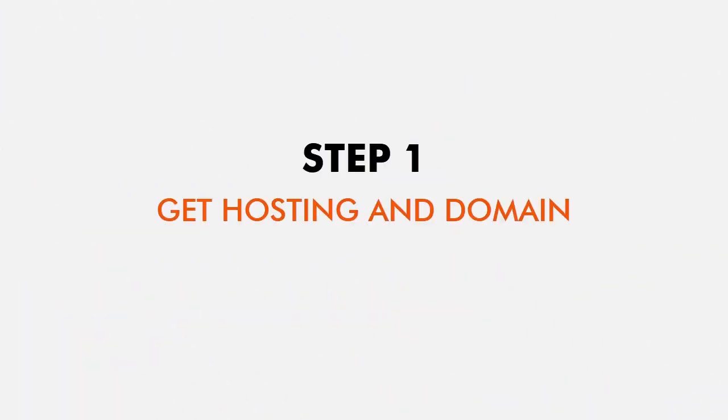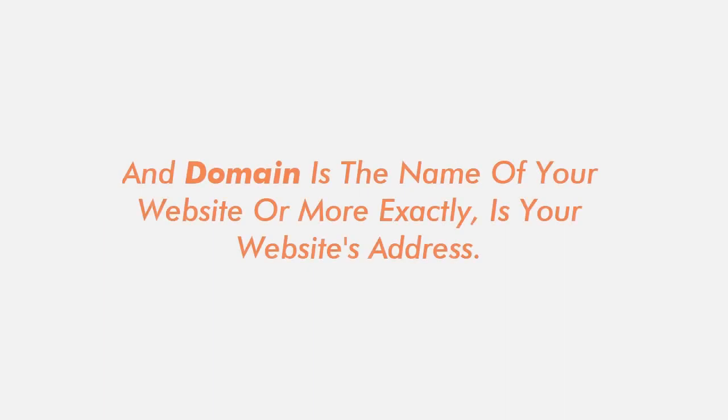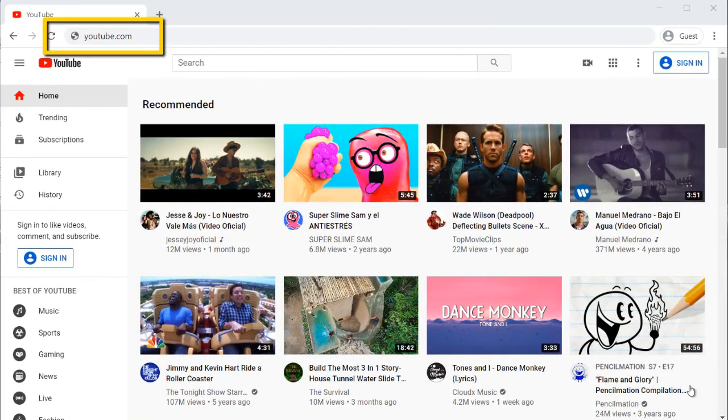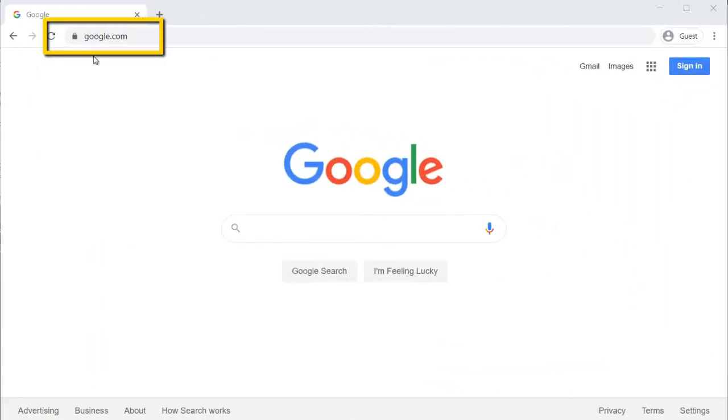Okay, so step 1 is to get hosting and a domain. Hosting is the place where your website will be stored so people can access it online. And domain is the name of your website, or more exactly, is your website's address. For example, Amazon's domain name is amazon.com. YouTube's domain name is youtube.com. And similarly, Google's is google.com. Therefore, you will need to think of a domain name for your website.